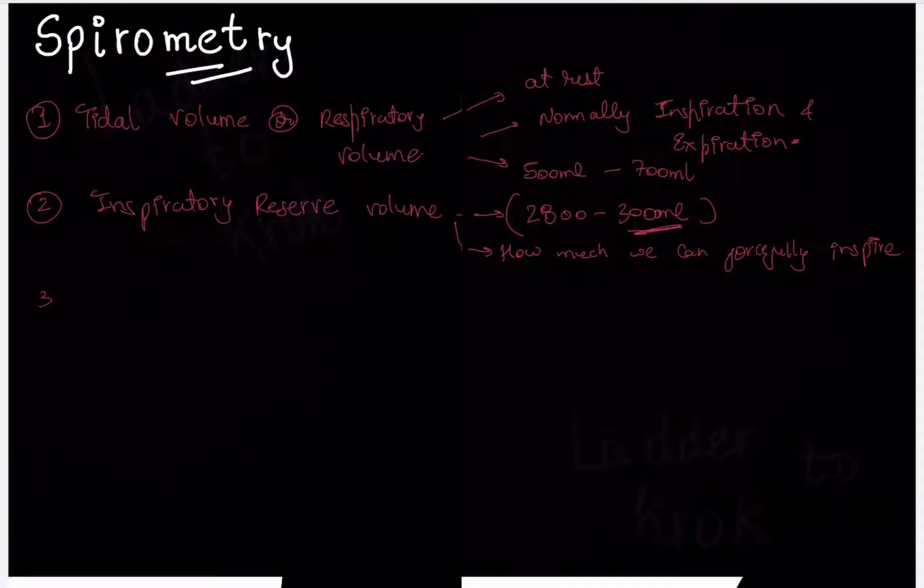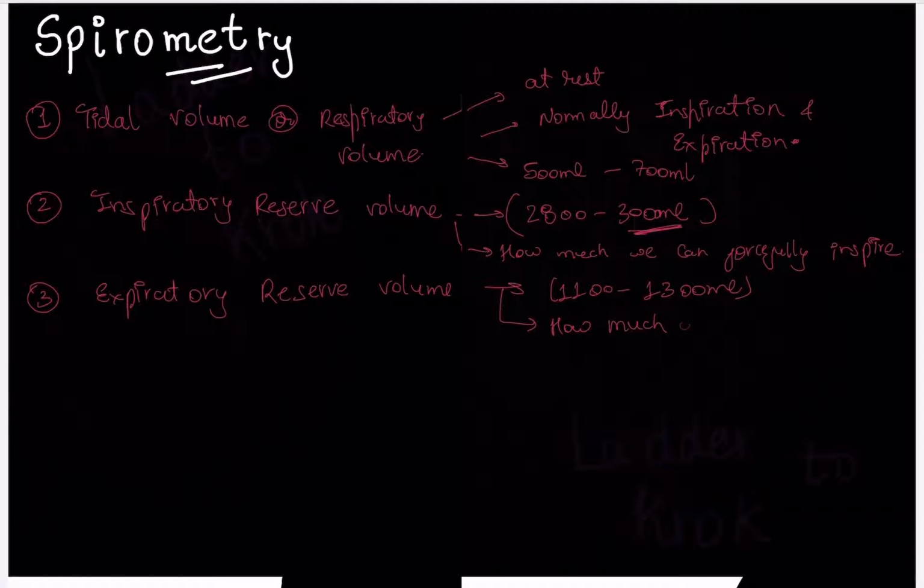And the third volume is the expiratory reserve volume. How much is it? It is basically 1100 to 1300 milliliters, approximately 1.1 to 1.3 liters. This is how much we can forcefully expire out, meaning expiration.